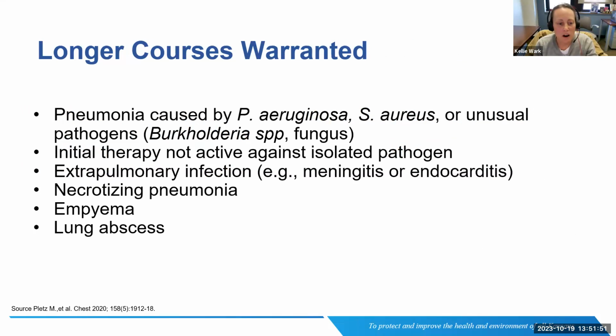So that being said, there are some situations though that look like they do favor a longer course. So specifically, some bacteria like Pseudomonas or Staph aureus or MRSA, or some bacteria like Burkholderia or some fungal infections. Those really have better outcomes when they do have a longer course, more to the 10-day course. So that is a caveat to that. So more you're thinking kind of like the healthcare associated pathogens.